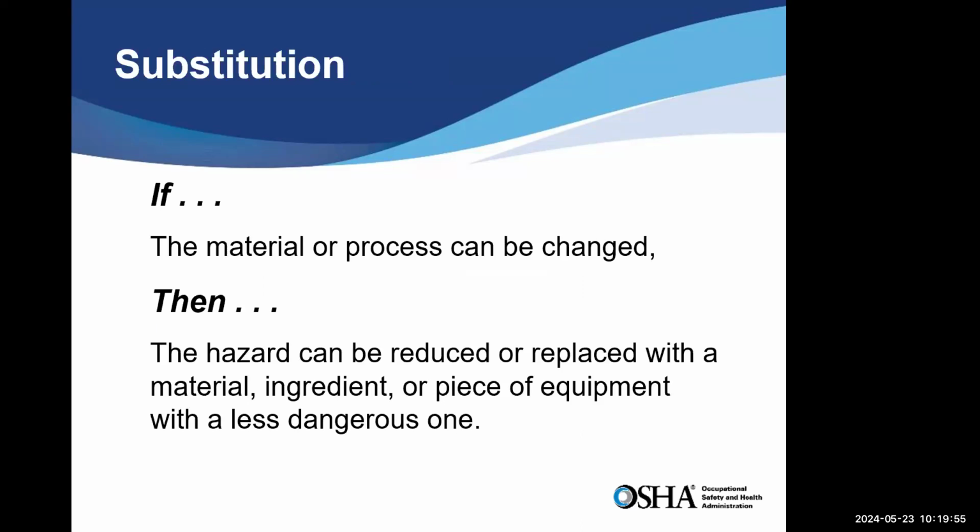Substitution is when the material or the process can be changed. Then the hazard can be reduced or replaced with a material or ingredient or a piece of equipment which is less dangerous. And again, I could think of examples for many of these. I know just recently, I believe one of the weed killers that we all have either used or purchased, I won't name the weed killer, was actually recently discovered to be a carcinogen, right? Meaning that it is now known to cause cancer.